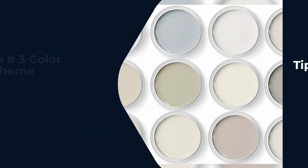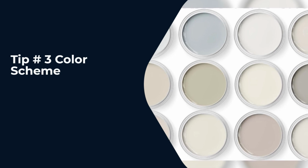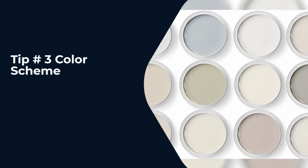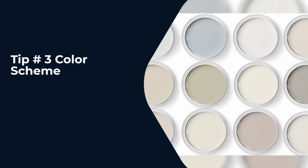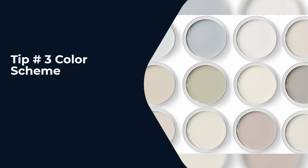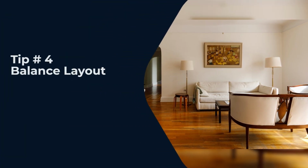Tip number 3. Use color carefully. In Feng Shui, color is believed to have a significant impact on energy. Choose colors that are calming and energizing, such as blue, green, and yellow, and avoid using harsh or aggressive colors, such as red or black. Tip number 4. Create a balanced layout.